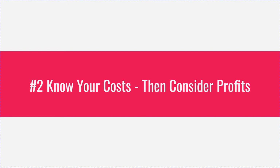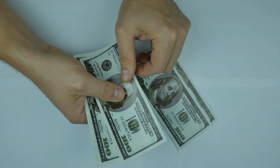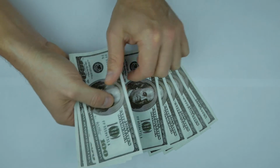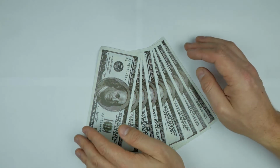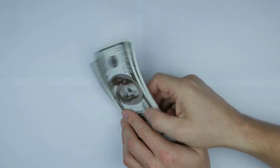Number 2, know your costs, then consider profits. Don't get wrapped up in business investments and inventory purchases that you overlook how much you're spending. It's imperative that you carefully measure your debts and capital investments so that you know how much to charge your customers. While high-end meals can easily go for about $30 for 2 people, this money can easily be spent on groceries, kitchen tools, marketing collateral, and the like. Thus, you must keep a tight lid on any and all expenditures.